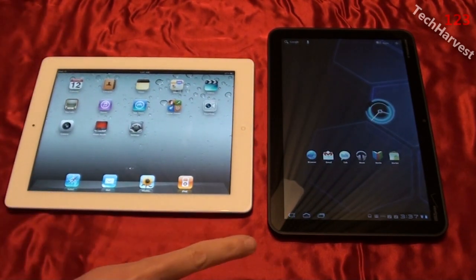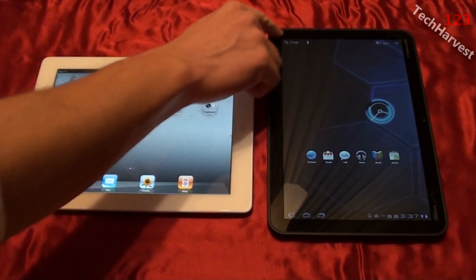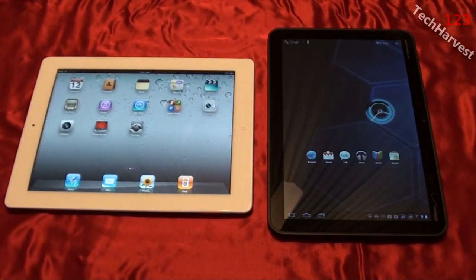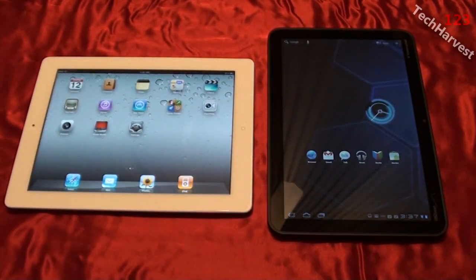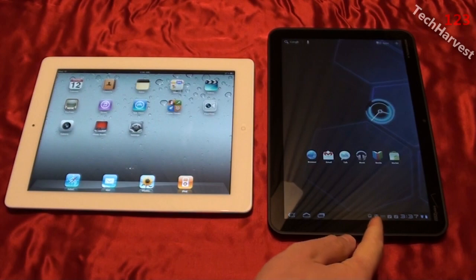The Motorola XOOM has a 16:10 aspect ratio. It's a little bit bigger than the regular widescreen aspect ratio of your current day LCD television sets, which are 16:9. So it's a little bit bigger, and that allows for a little space like this menu at the bottom.